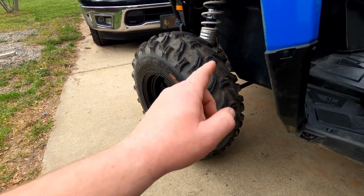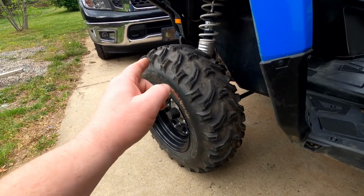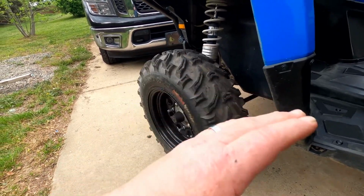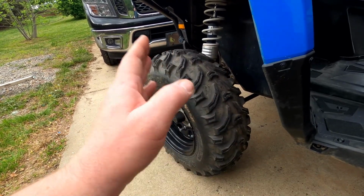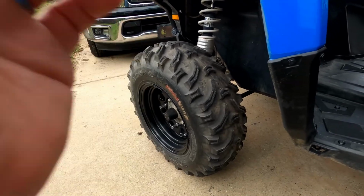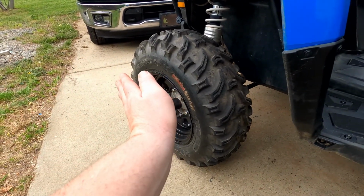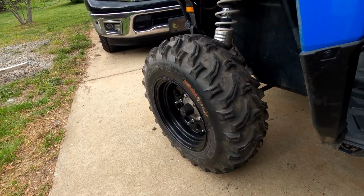The biggest problem I had was a clearance issue on the A-arm. It was right up against it. The second thing was my toe. Trying to get my wheels aligned, I could not do it. My toe and my tires were still sticking way out. So that made it impossible to even use. Okay, so that was the first thing.